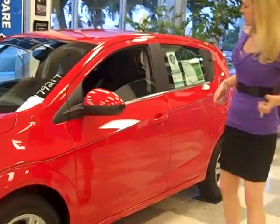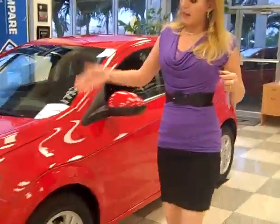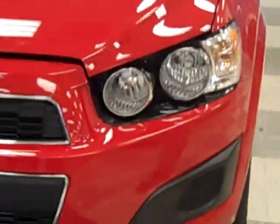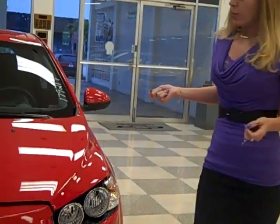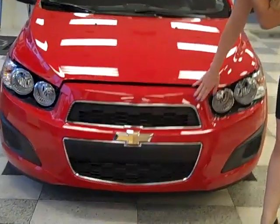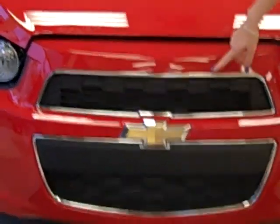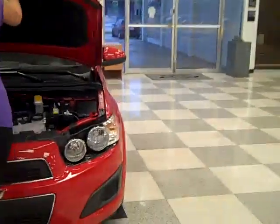Now, coming into the front, I want to show you a lot of different things up front. Starting with the headlamps, these are exposed quad halogen headlamps, in a motorcycle-inspired look. We also have a sloped hood, transitioning into the dual-port grille, and also the legendary Chevrolet bow tie. Now, underneath the hood, I want to show you a little bit of the system.